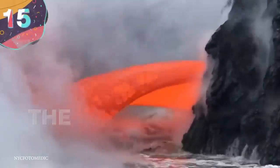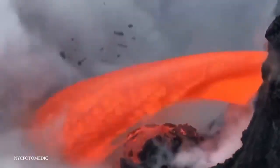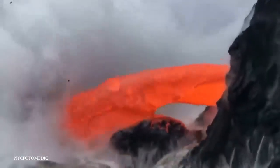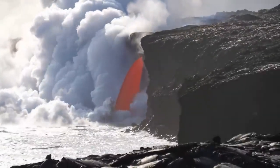Number 15. The lava fire hose. This incredible sight was known as the lava fire hose, and you can see why. Although something tells me that if you use this particular hose for putting out a fire, then you might end up making things ever so slightly worse.